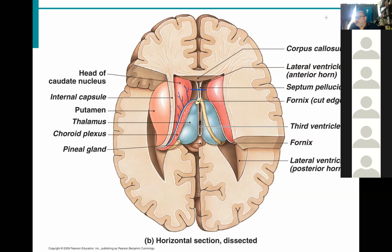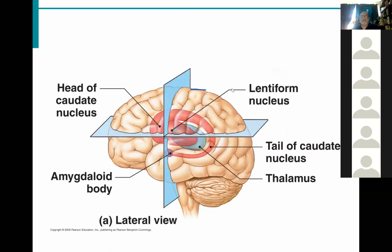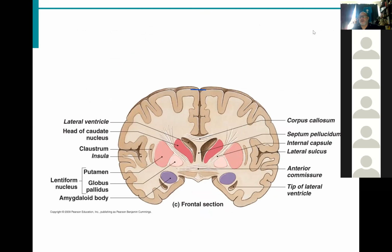What else do we have? Oops, I moved on to the diencephalon. So let me go back up here. We did that, we did that, we did that. Is it just the basal ganglia we have left? Yeah. Excellent. Let's go back to this picture. All right.